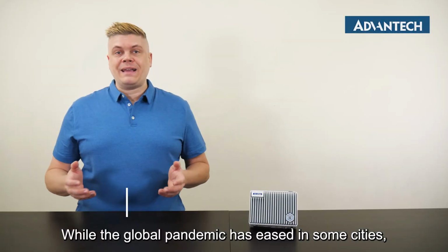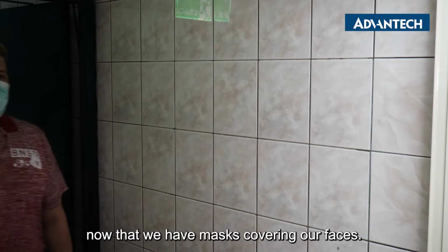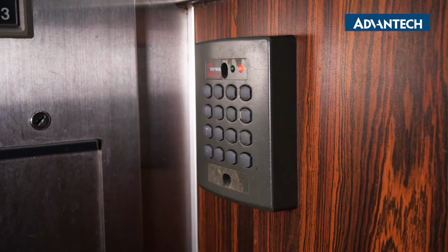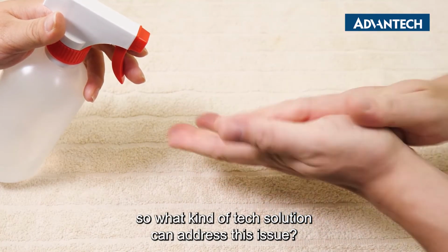While the global pandemic has eased in some cities, the need for good security has increased, and access control is more challenging now that we have masks covering our faces. Social distancing and minimal contact with keypads and buttons is important for stopping virus spread, so what kind of tech solution can address this issue?